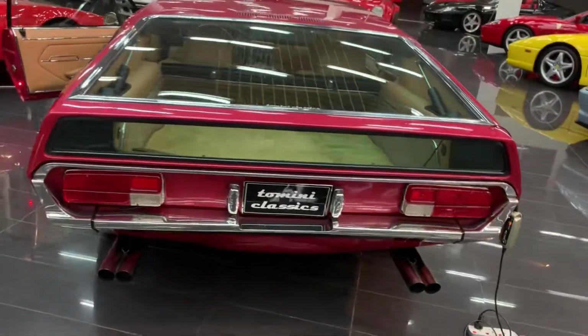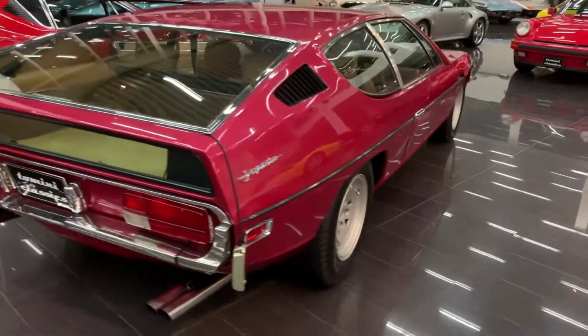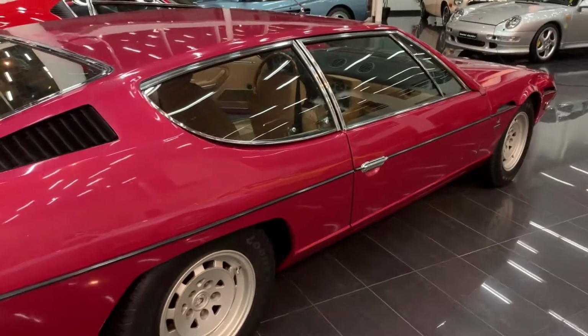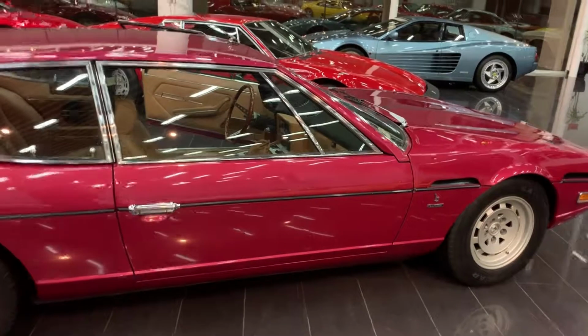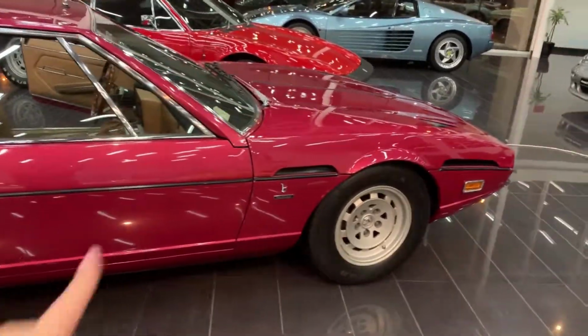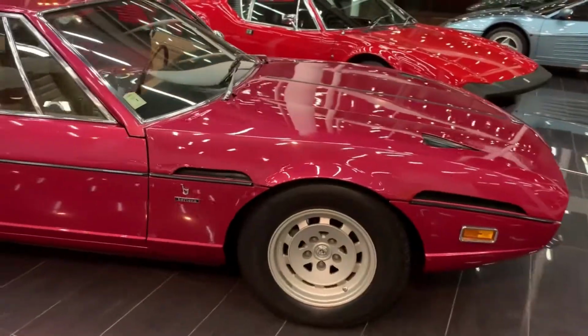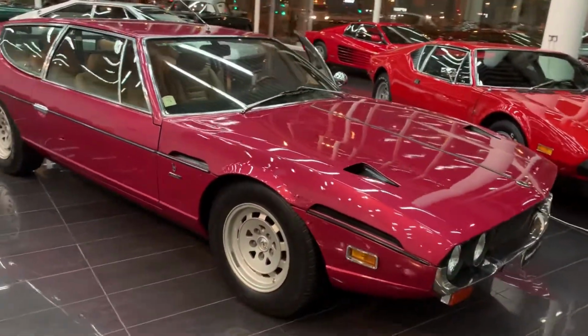I would honestly choose this over any modern Lamborghini, except of course the manual Murcielago. But I'm talking about modern Lamborghinis like the Urus. I really like this car. Oh, it's also styled by Bertone. I love this car, honestly. It shows that a Lamborghini doesn't have to be crazy.